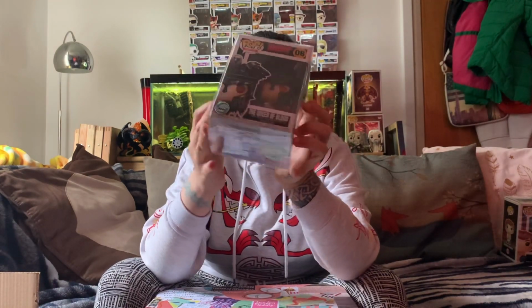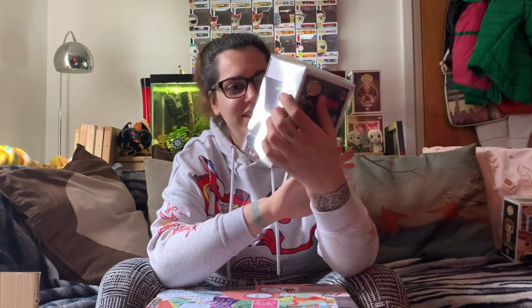Again, in great condition. The box, obviously it comes in the protectors. So yeah, that's a good pull though. She's really cool looking, to be fair. Yeah, I'm well chuffed with that. I said I won't be keeping it, but she's super cool. So next, in the box.